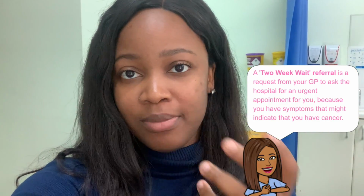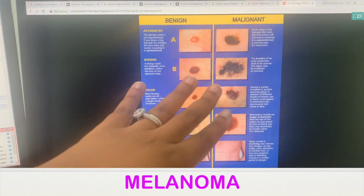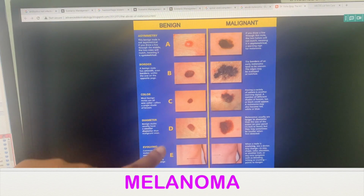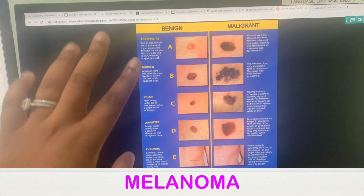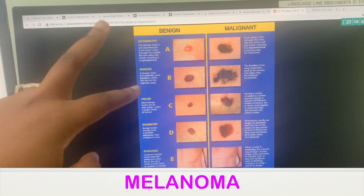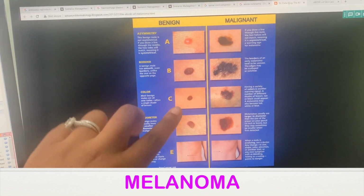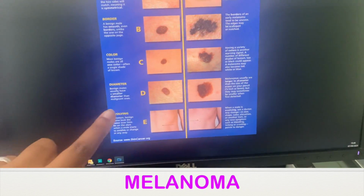Anyway, I'm just going to quickly do an urgent 2-week wait referral for a possible melanoma. I don't know if you guys know what melanoma is, but it's basically a type of skin cancer, and I'll show you guys. As you can see, melanomas kind of present like moles sometimes, and this is when you should not worry, and this is when you should worry. And everyone can remember the ABCDE mnemonic, so asymmetry, border, if it's regular or irregular. As you can see, the cancerous one is irregular. The color here is more uniform, I would say more like a reddish pink. This seems to have different colors in there.